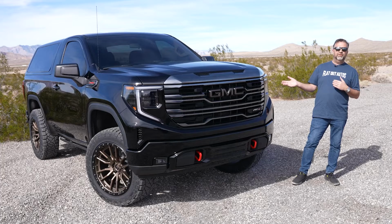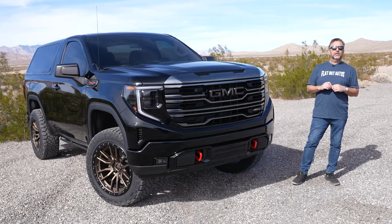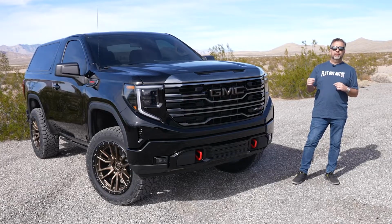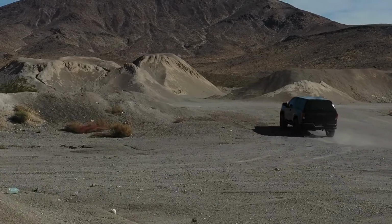We're gonna be building 25 of these next year. They get to choose the color, outside, exterior, interior, two-wheel drive, four-wheel drive.